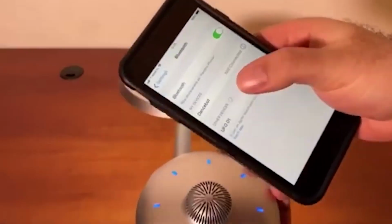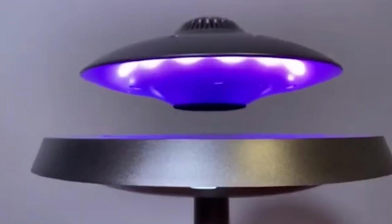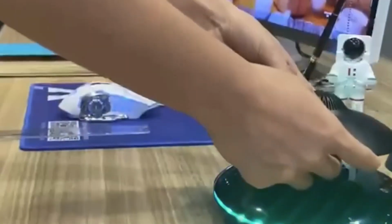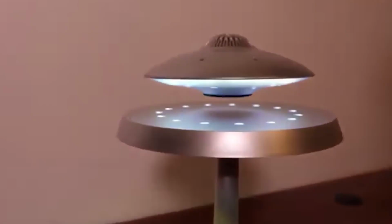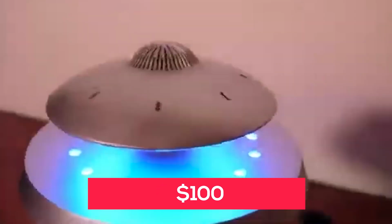From the promo visuals, we cannot tell how it works. The manufacturers certainly want to safeguard their trade secrets, but we can see that the saucer levitates like an alien ship. The speaker comes with a 1200 mAh battery that should last for at least 8 hours, and it would cost anyone who's interested $100 to buy.